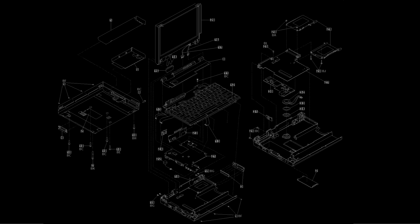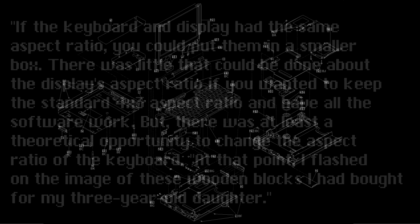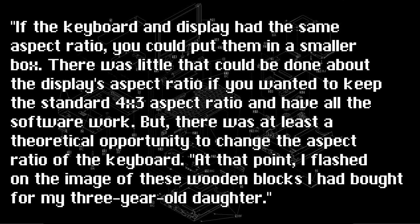Shifting our attention back to the development of the TrackRite keyboard, Dr. Caritas described his inspiration for the keyboard thusly. "If the keyboard and display had the same aspect ratio, you could put them in a smaller box. There was little that could be done about the display aspect ratio if you wanted to keep the standard 4:3 aspect ratio and have all the software work. But there was at least one theoretical opportunity to change the aspect ratio of the keyboard.